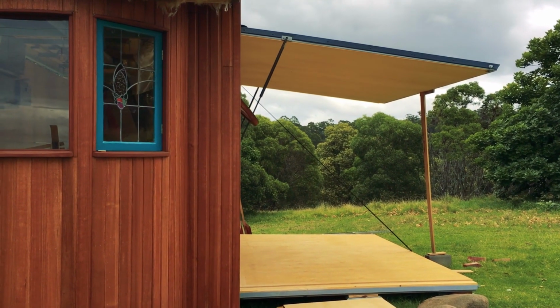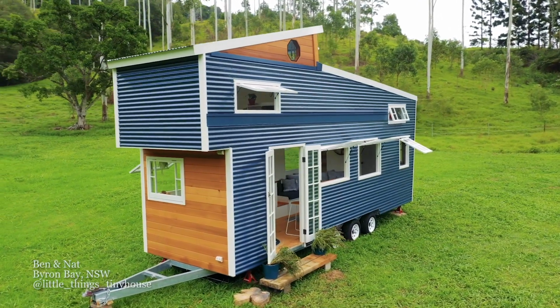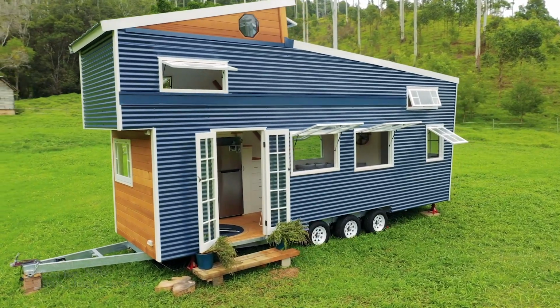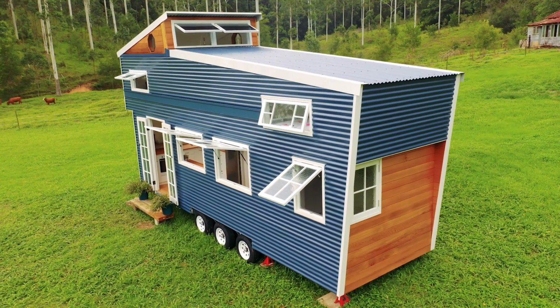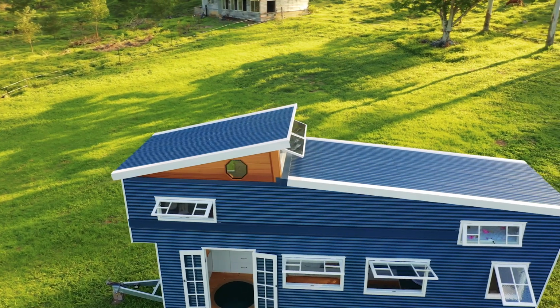Yes. For some, the idea of a sleeping loft may feel a little bit constricting, as the height restrictions in tiny houses often mean there isn't a lot of headroom in the lofts. Over in Byron Bay, Ben and Nat have come up with a great solution to this problem. And one of the really unique features about this house as well is this really interesting wedge that you've got on the top there. Can you talk to me about how that works?